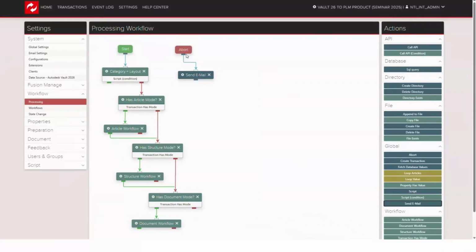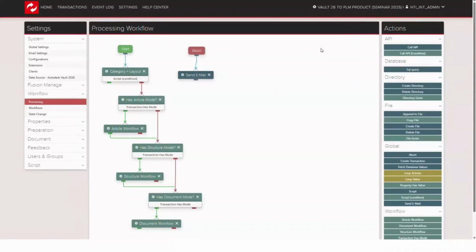So this is how it looks when we work in the workflow. As you can see here, we can select the actions on the right, and then we can drag and drop these actions around to make it look visually very nice and very transparent. And each of these actions has some specific settings that we need to set up in order to make it work. For example, for this send email action, we need to set up who is the sender of this email, who's the receiver, and the email template and such.